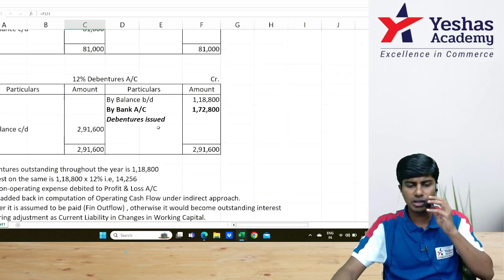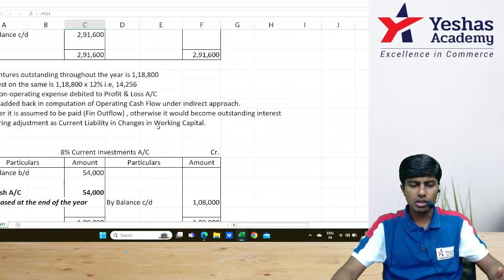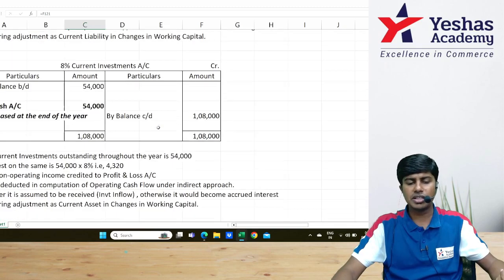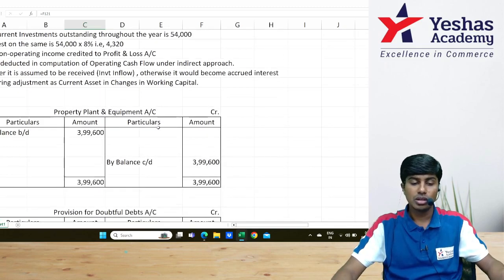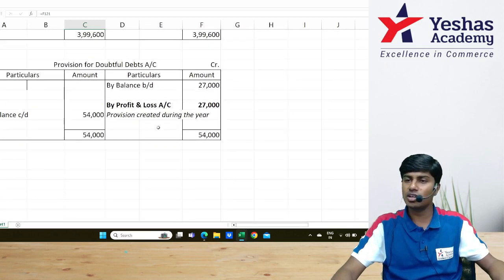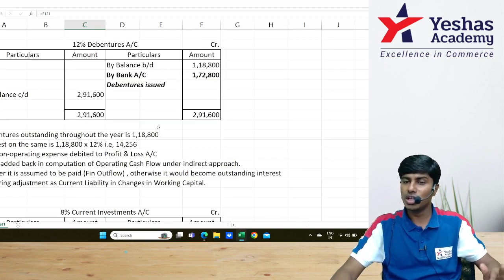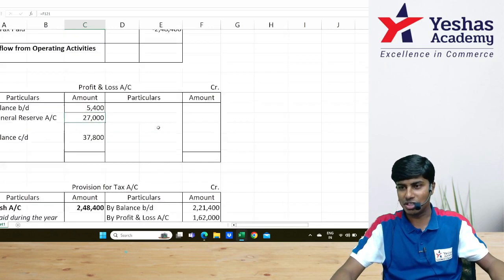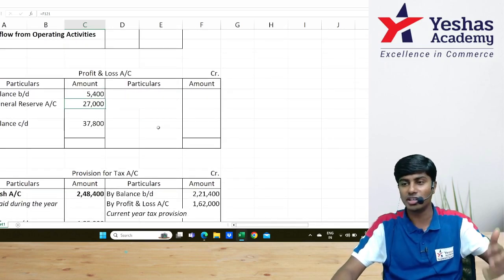General reserve account over. Debenture account is already closed. Then come to 8% current investment. Already closed. Property, plant and equipment. Not required. Balance is matching. Provision for doubtful debts already closed. So we usually used to have dividend adjustment in our class. But this question in the ICAI examination is actually simpler. There is no dividend adjustment.